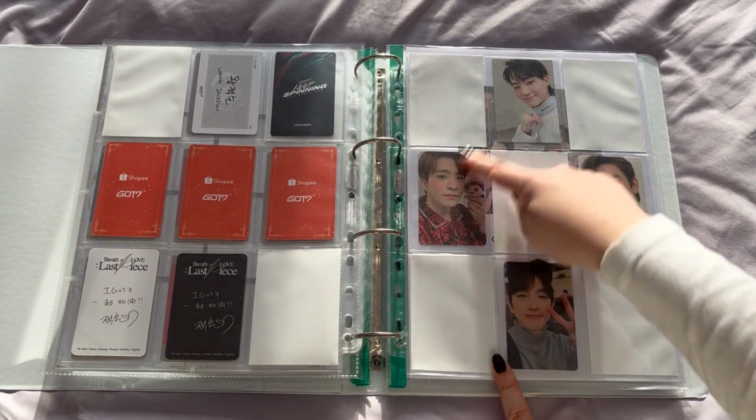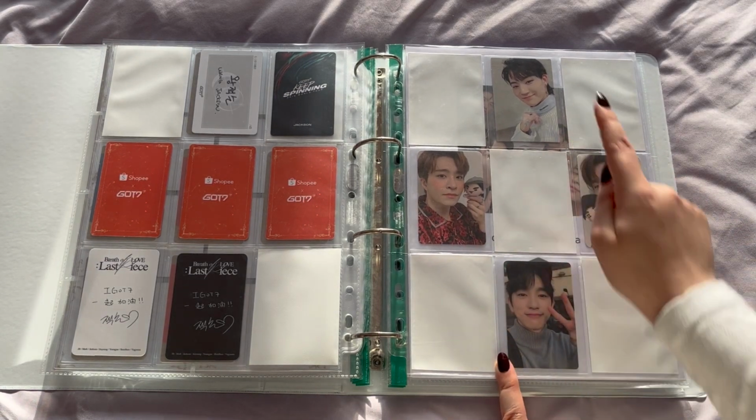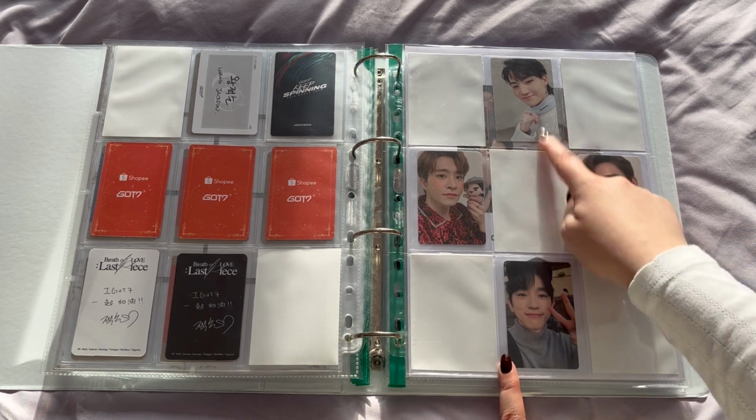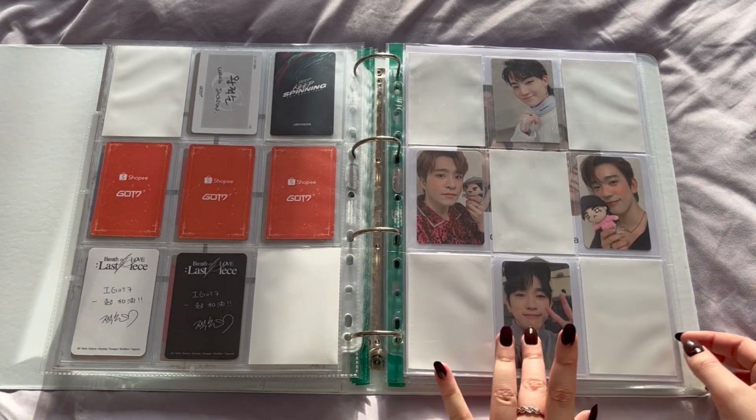And then here, these 3 are album pulls that I can't get rid of. I mean, these 2 are so cute, how could I? And this JB isn't the one I needed, but I want to keep it. And then this is from Jin Young's Here photo book.